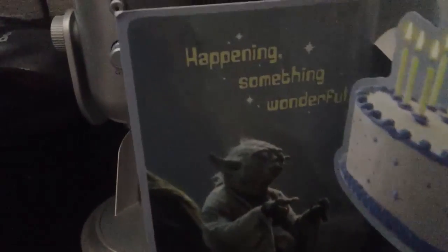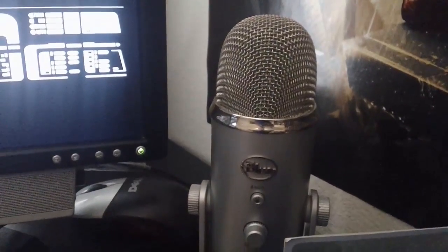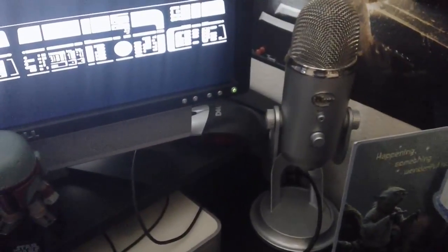And behind the laptop I've got my keyboard for my Mac Mini. There's the Mac Mini again. Darth Vader bobblehead. A birthday gift card. Happening Something Wonderful is, and that's Master Yoda. There is a blue Yeti microphone. I really enjoy that microphone. It works pretty good. Haven't had any issues with it at all.